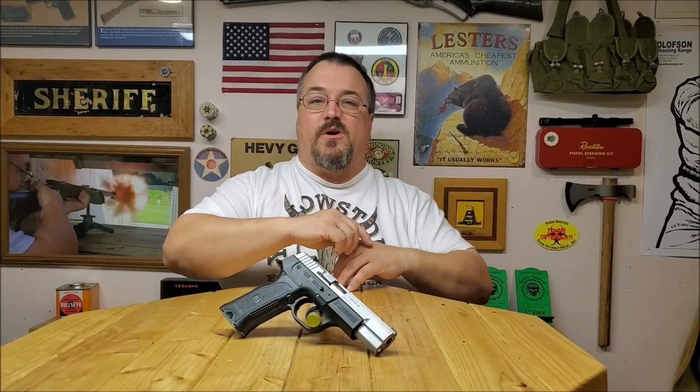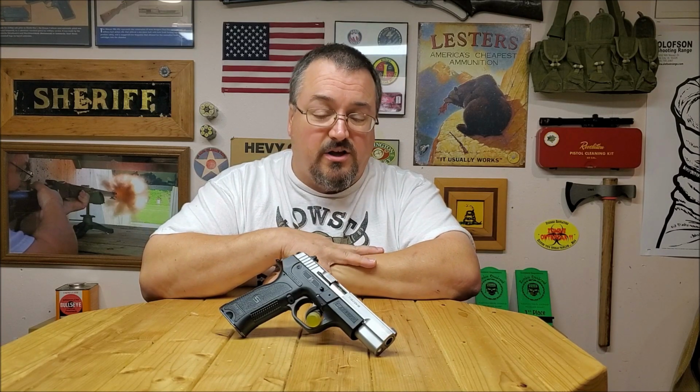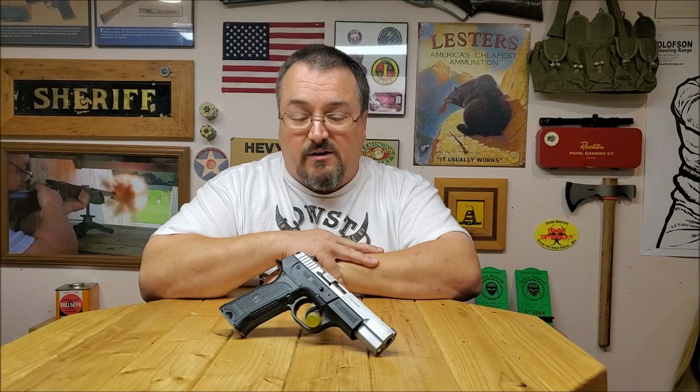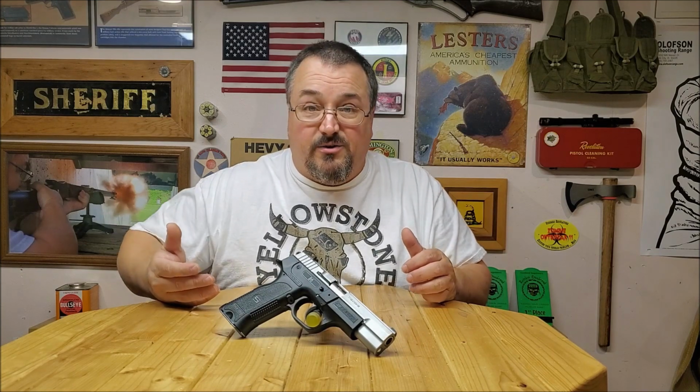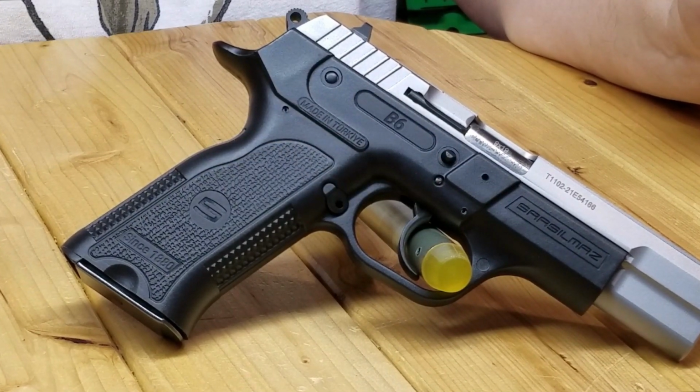Okay, we are back from the range, and I am impressed with this little budget pistol. It really ran flawless. I had zero issues with it at all. I took it right out of the box and shot it. I didn't even pull it apart and oil it like I do most of the time when I buy a new gun. The first thing I ran through it was some American Target 115 grain.